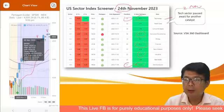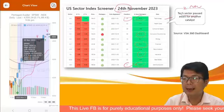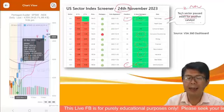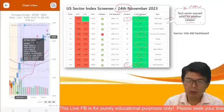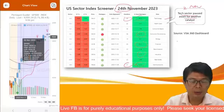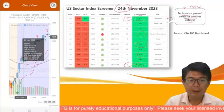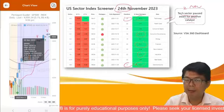All right, so my take in the coming week, the tech sector will likely pause, waiting for another catalyst. Right, there is still talk about the October CPI figures, which should be out I think this week. So we have to see what's likely to happen, right?